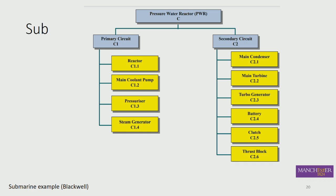And then a reactor, coolant pump, pressurizer. So they're 1 point something. Then if you were to go to the next level, say for the main condenser, if you were to break that down, it'd be 2.1.1 again, 2.1.1, 2, 3, 4. So every time you go down to another level, you add a decimal point and start the numbering system again. So that's your logical view.